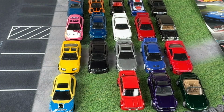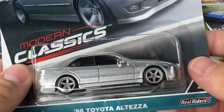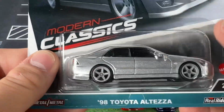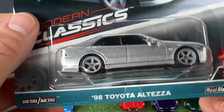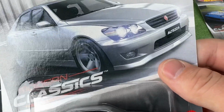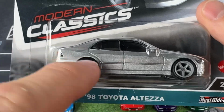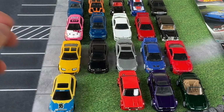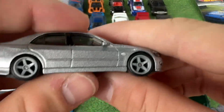All right, next up, number 2 of 5 is the would-be Chase, and I don't have the Chase. I just have the regular version. I buy these by the case. I did not get a Chase in my case. This is the 98 Toyota Altezza. If you found this in black with black 5 spokes, you would find the Chase. It would also be number 0 of 5. I don't have the Chase, but I do have the regular version, and it is pretty nice.